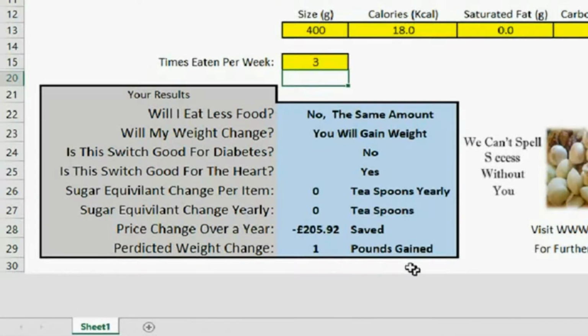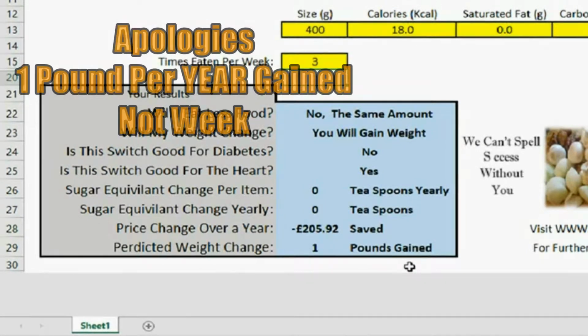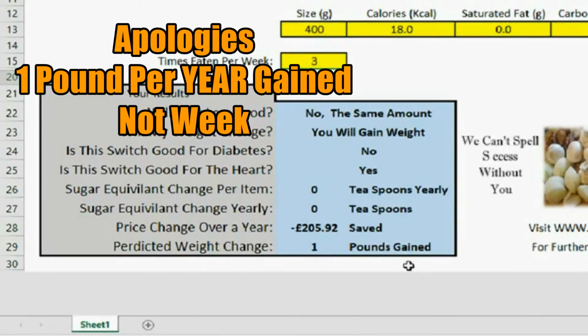However, looking at the amount saved, you would save £205.92 per year with this switch from organic to budget canned, and you'll be expected to gain £1 per week just simply by the switch. Once again, we're seeing other switches where you can lose £3-4 pounds a year easily, plus more.